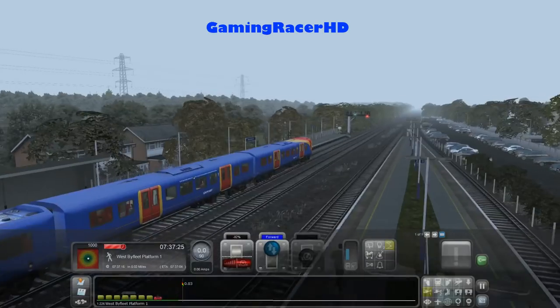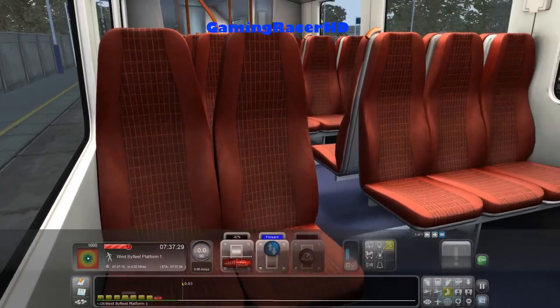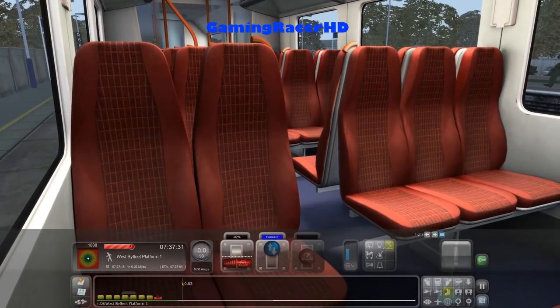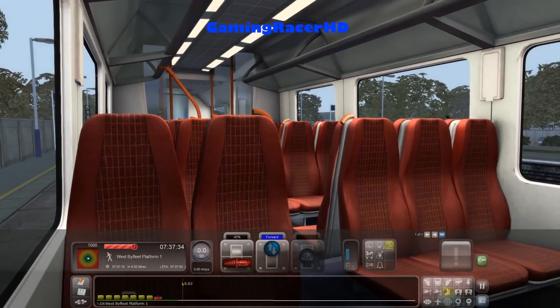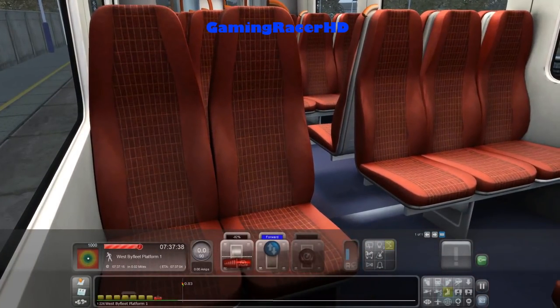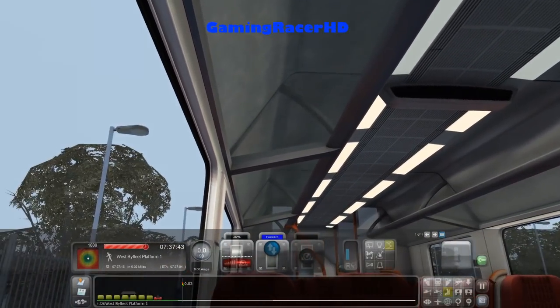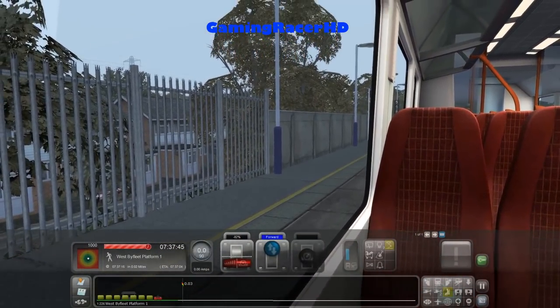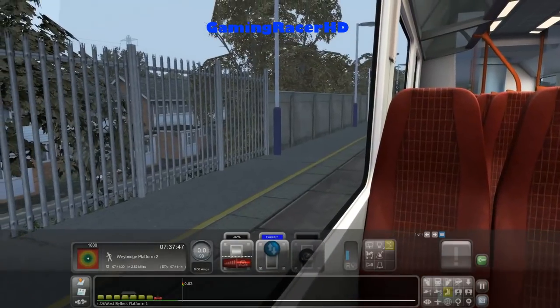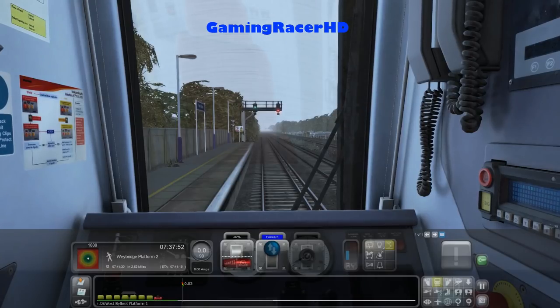Okay, actually, I can show you the passenger view now, so let's do that. So here it is. So we have obviously the red seating as usual. I don't travel much in the 450, so I can't quite remember if it looks like this, but I'm guessing it does. Pretty basic passenger view. You can't actually turn too much, so this is all you can see from here to this side, so that's a bit disappointing. Would have liked if you could go all the way around, but anyways. We have our next station, which is Weybridge.